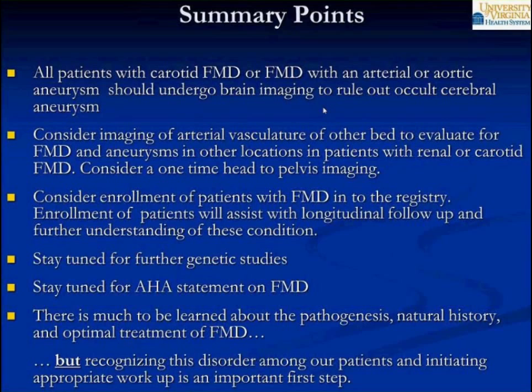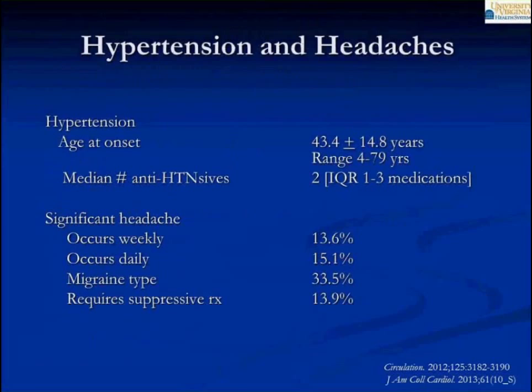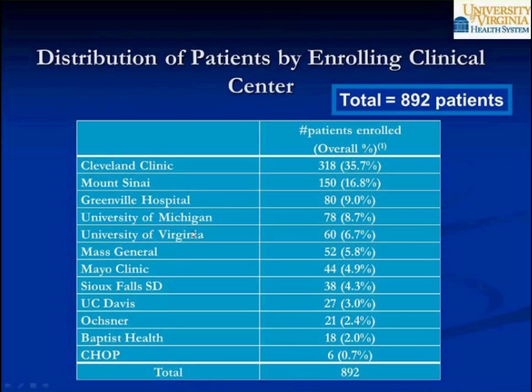I think it's fairly easy if you are currently working in one of the centers. So let me just pull up the centers again here for you. Well, Monica, for you, it's University of Virginia. It's a center, and you can contact me if you ever have any patients. Just let me know. But the other centers that are currently involved are the Cleveland Clinic, Mount Sinai, Greenville Hospital System, University of Michigan, Massachusetts General, Mayo. There's a center in Sioux Falls, South Dakota, UC Davis, Ochsner, and Baptist. If you do see a lot of FMD in your institution, I think it's really worthwhile to contact the registry to see if you could be a participating center too.